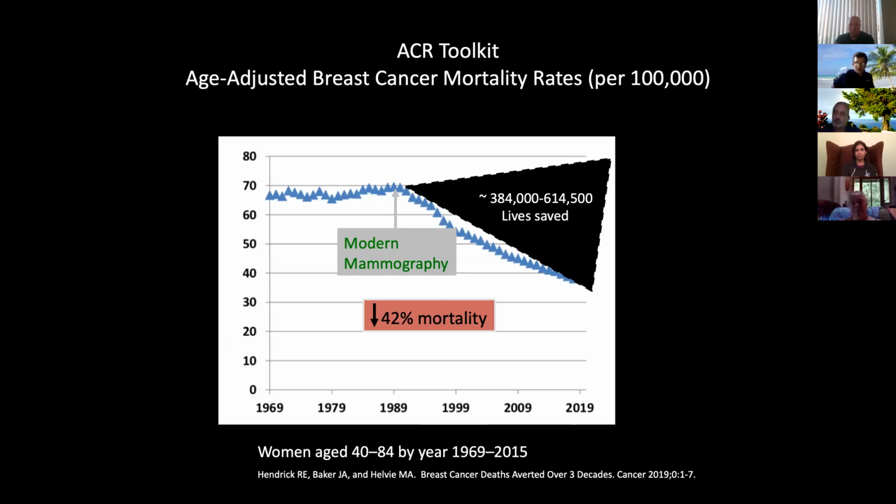This is a chart of the age-adjusted breast cancer mortality rate over time. As you can see, the mortality rate was nearly steady up till 1989, maybe slightly increasing to that point. 1989 is considered the birth point of modern mammography with the advent of film screen techniques and improved access to screening. Since 1989, hundreds of thousands of lives have been saved by the use of screening mammography and new developments in breast cancer treatment. Since 1989, the breast cancer death rate has decreased by more than 40%.